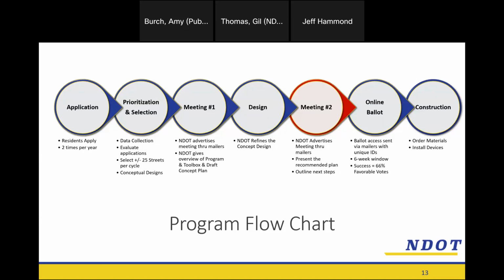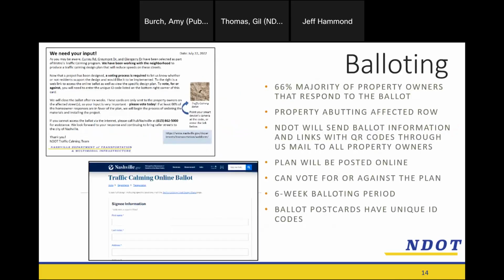And then we come back to you at this second meeting just to give another update, another opportunity for anyone who wasn't at the first meeting or is just now learning of this, an opportunity to attend and ask questions. And then from here, we will move into the online ballot and then construction. So the balloting process is a 6-week window of voting.